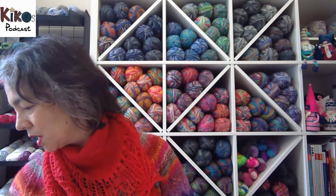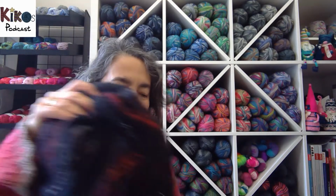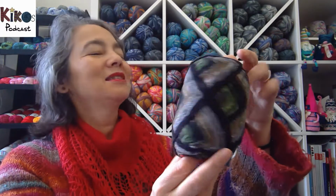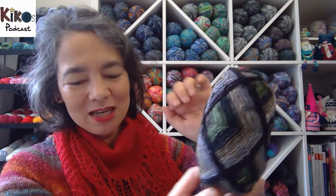Then the next pullover, oh, it's here. For a moment I thought I forgot to bring it, but no, it's here. It's the Pappus pullover that I'm knitting out of Noro yarn. And again, this Noro yarn looks completely different from what it looked last week. Last week, I think the red and the teal was showing. This week, again, it's the black, grey and brown and a bit of the green.